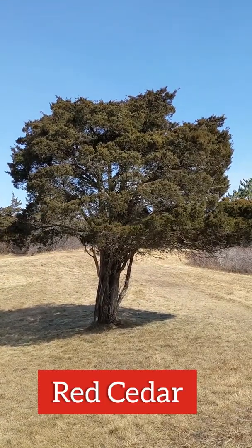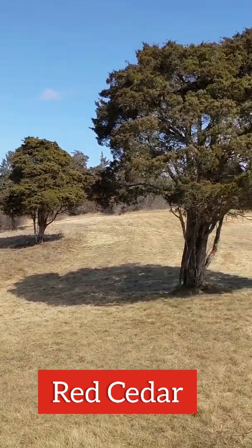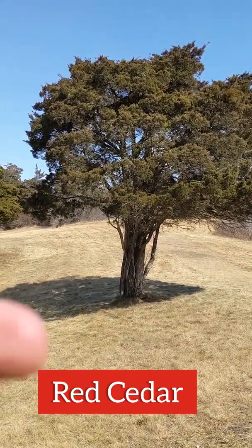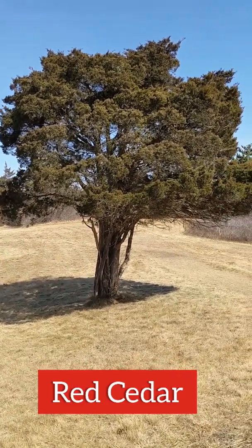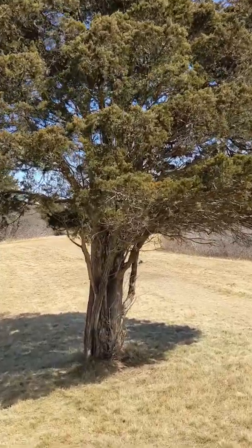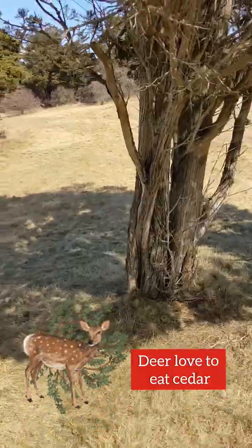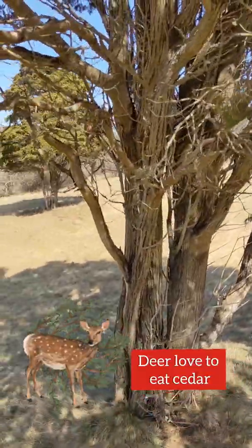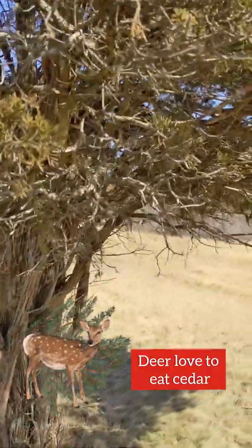This is red cedar. As you can see from profile, a lot of these trees have this lollipop shape to them, you know? All these branches from the ground till about 5 feet up are bare of branches and bare of needles. And that's because the deer have been here. The deer really like to eat red cedar, particularly during the winter, because it tastes good to them. It's got some good chemicals in it.